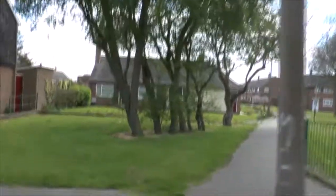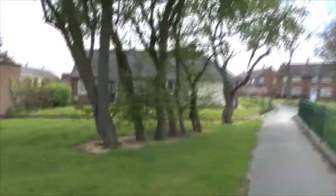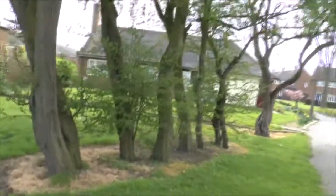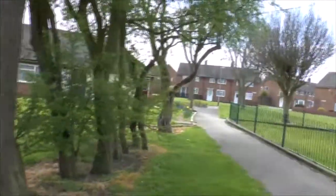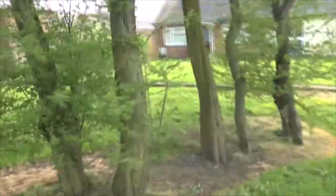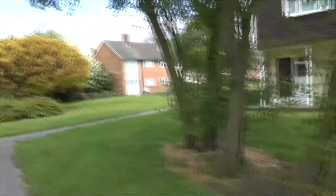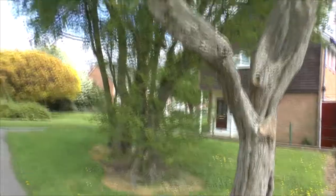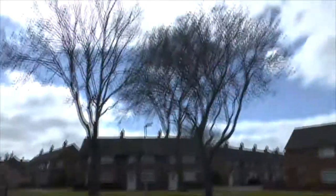See the lovely little line of trees. Definitely a hedgerow. I was taking pictures of that. I think it was last year, and a lady came out of one of these bungalows just to the right and asked me what I was doing. Turns out she used to be a teacher. She actually taught the daughter of one of the architects of the estate.